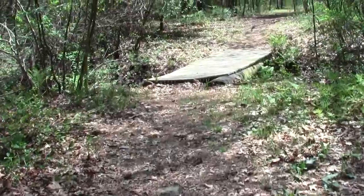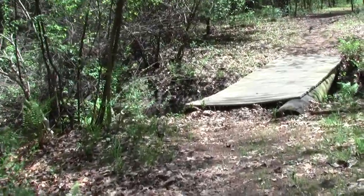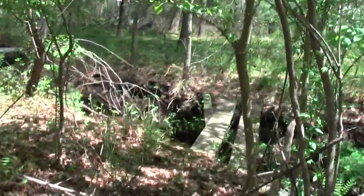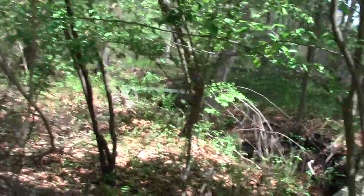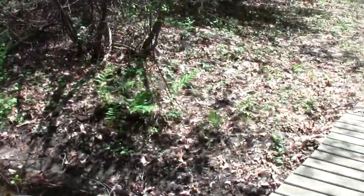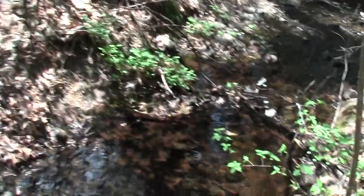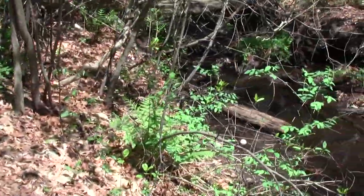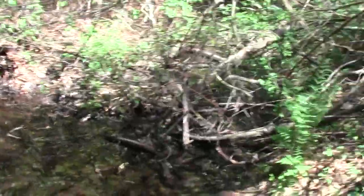And there's an old footbridge. Stream, a smaller bunch of vernacular footbridges. A little row of the things.